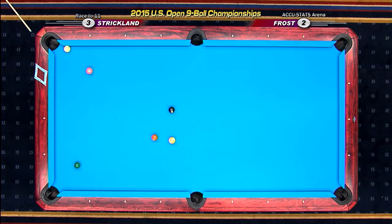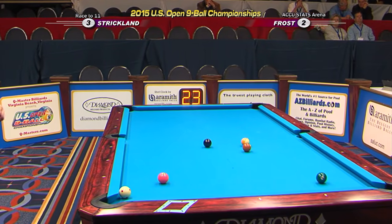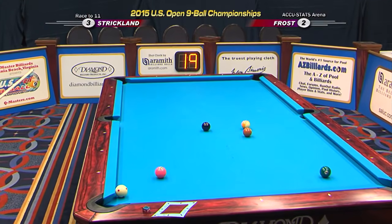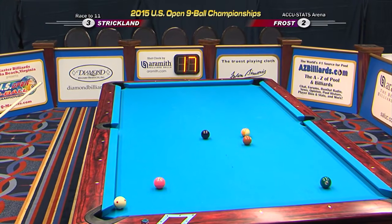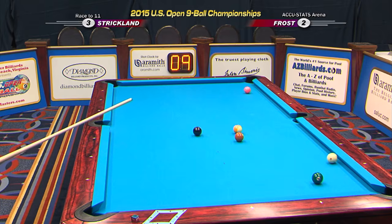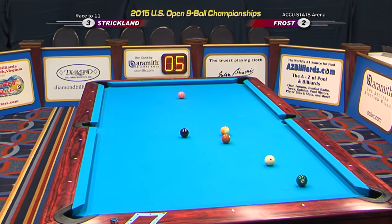I think it's not blocked. No, I think it's blocked. Yeah, he can't get past the 7, it looks like. Well, that's his own fault, you know? He's really blocked. He can shoot this into the rail and just come up and lay on the 7. He took the safety, put the balls in between it the other way.